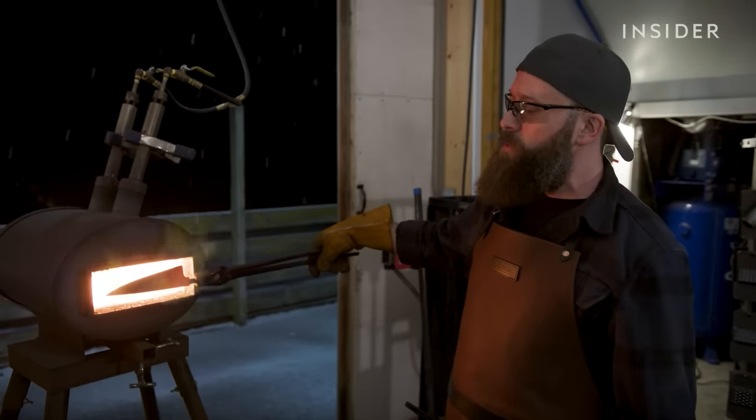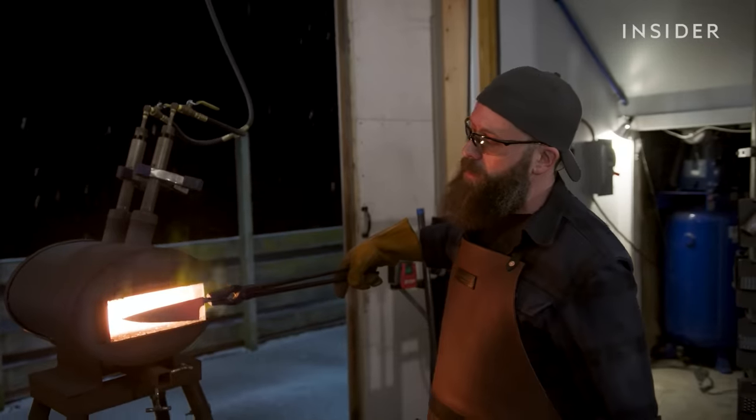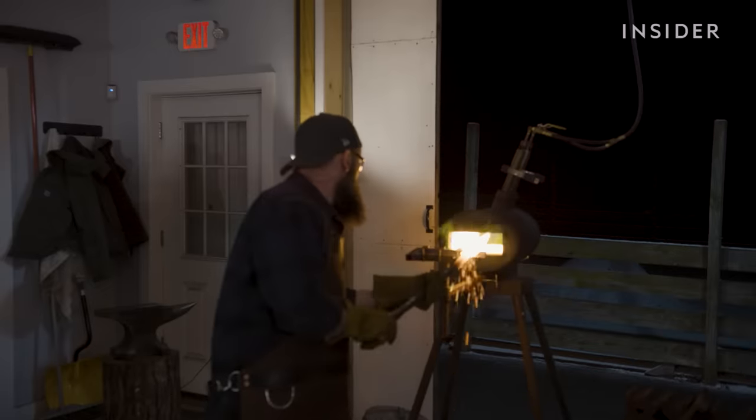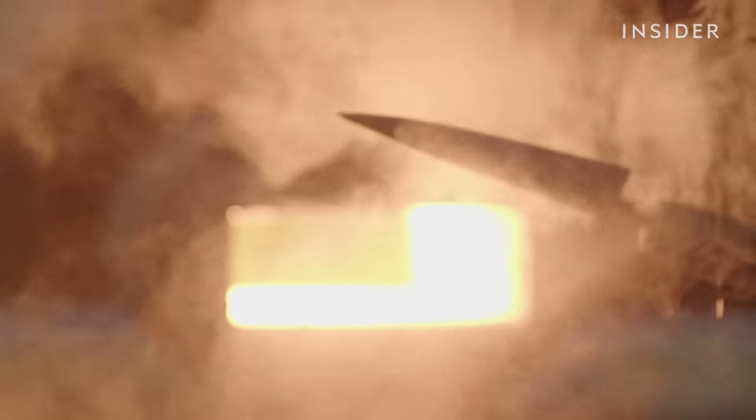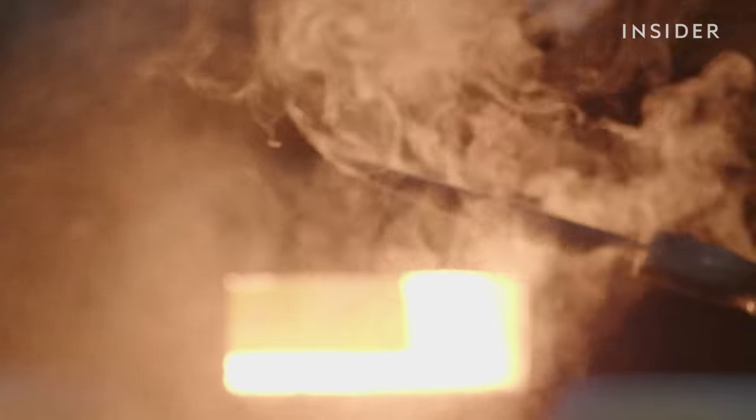So the heat treatment is really, really a critical process, and it determines the metallurgy and therefore the performance of the finished knife. But it's the quenching that makes or breaks the knife. Sometimes a blade will fail in the quench by cracking or warping irretrievably. Zach tries to avoid this by being as meticulous as possible, using his 15 years of experience to guide him.